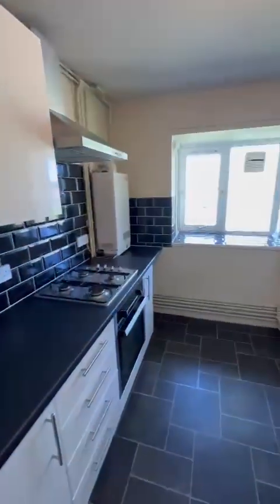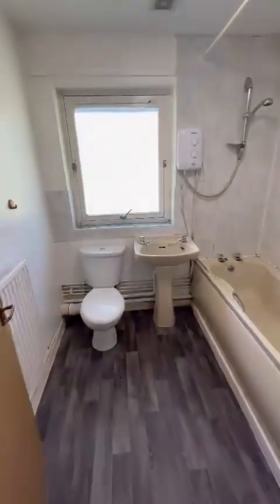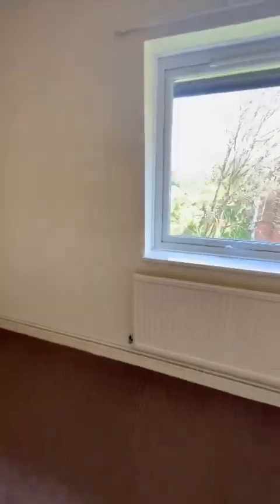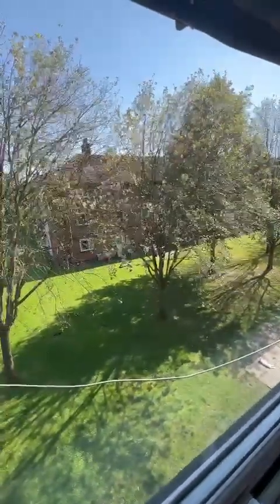Then we've got a modern fitted kitchen. It's a good standard. A 3-piece bathroom just off the hall as well. Another bedroom. Like I say, really good sized doubles. Has a good view of the beautifully maintained communal gardens for the block.